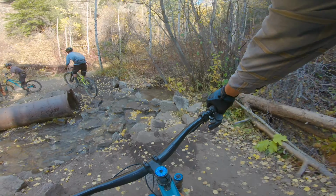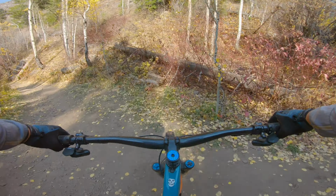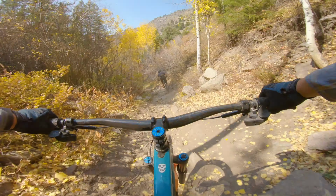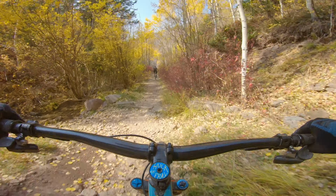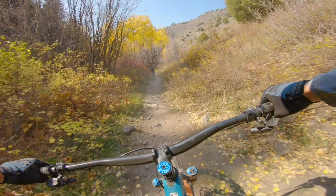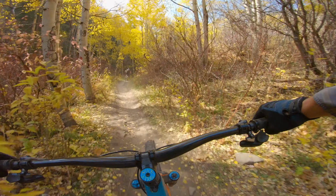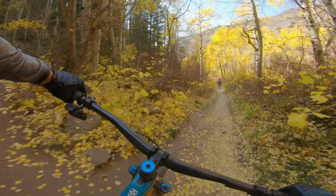For now, we link back to the bottom of Game Creek Trail, where it seems like any manicured flow trail ends and the chunder begins. And while this is technically no longer Cougar Ridge, I thought the fall foliage might be enough to keep you entertained. Anyway, a ride isn't over until it's over, and you never know what surprises lay ahead on the trail.